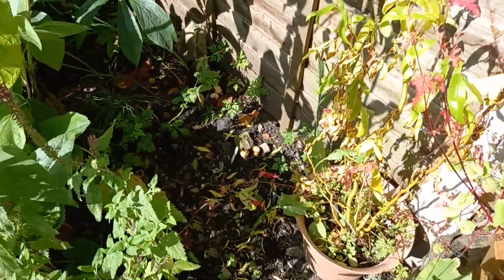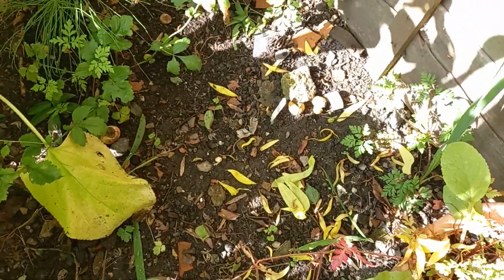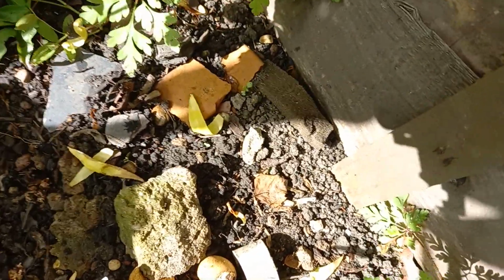A few fungi coming up in the garden. If I can get you in there, let's see. You can see them at the back there. And a bit further back.